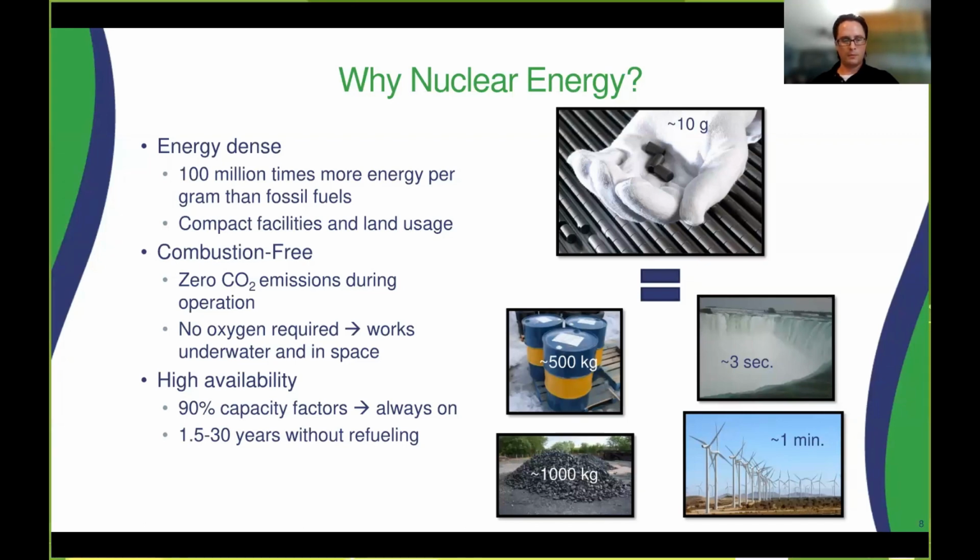So, if you're concerned about climate change and decarbonizing the energy grid, nuclear power is certainly one of those power sources that's being considered for that.